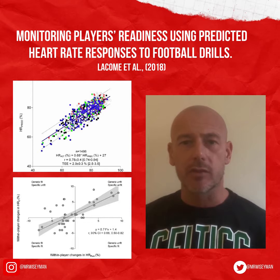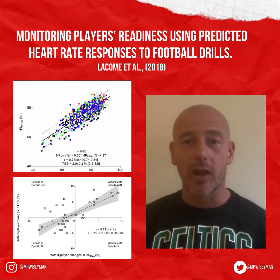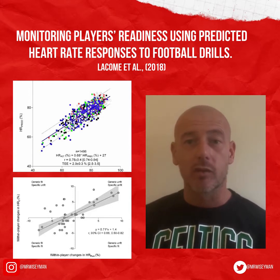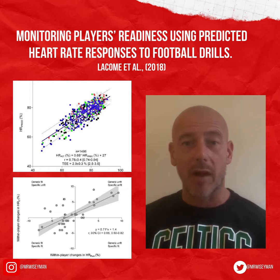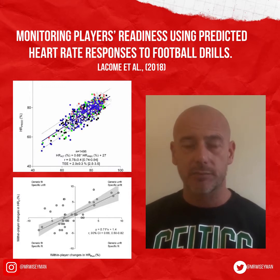Therefore, the authors aim to quantify the relationships between the external load GPS variables and the internal load heart rate measures, and assess if the differences between the predicted heart rate from the GPS variables and those actually measured could be used to make inferences about a player's fitness or readiness status.